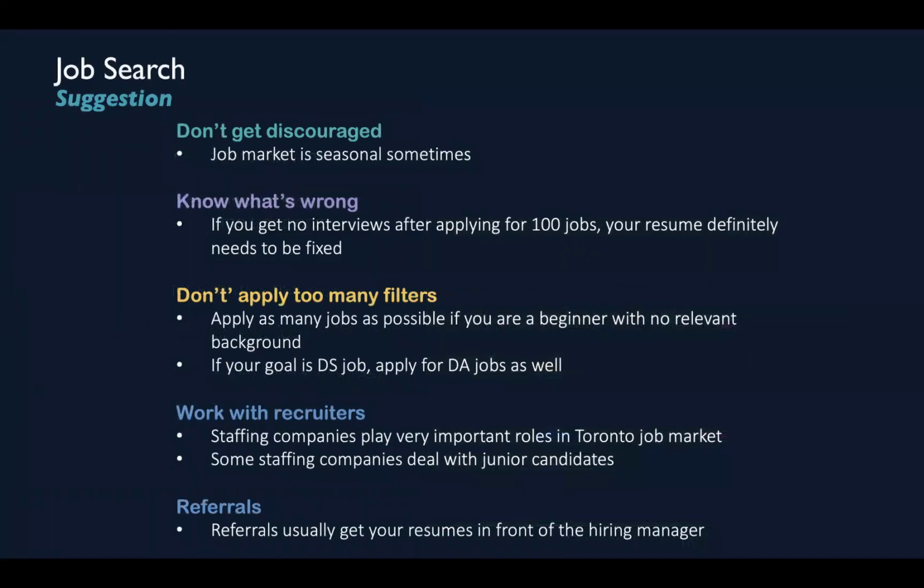When it comes to job search, my suggestions are, first of all, don't get discouraged if you don't hear back from the employers. Sometimes I think the job seekers tend to be in a panic mode. If they apply for 20 jobs, they don't hear back. It is quite normal to not hear back if you only apply for 20 jobs, because it's way more competitive than you think. So keep applying.